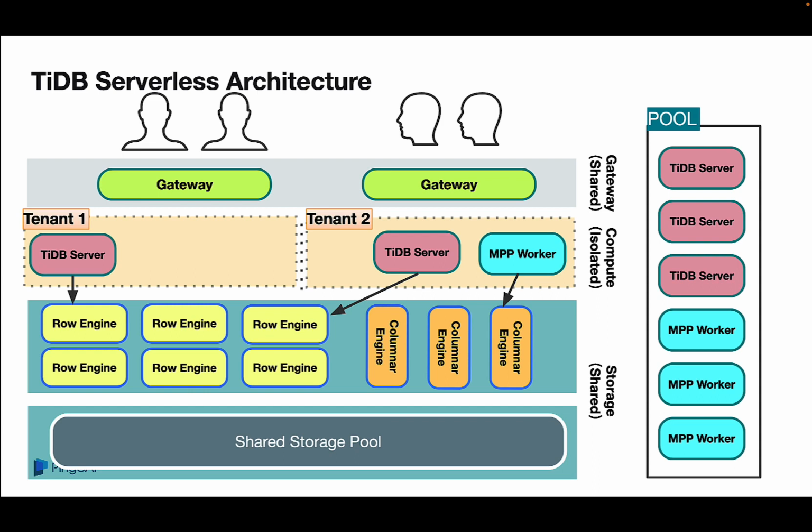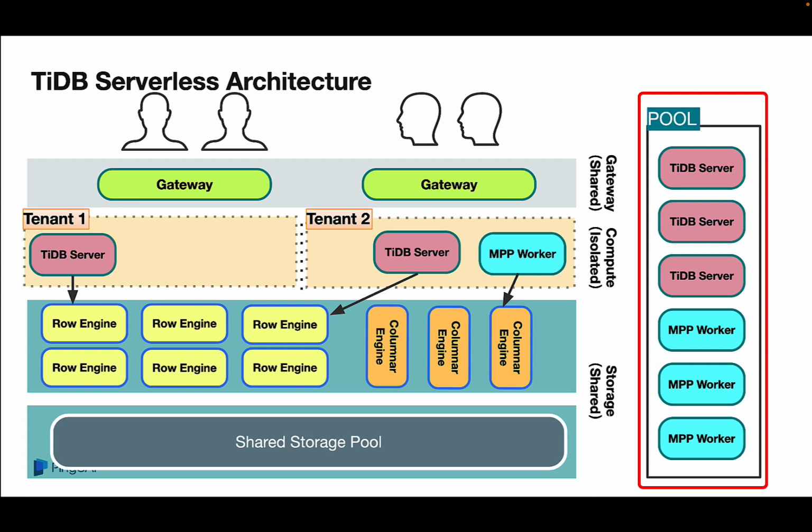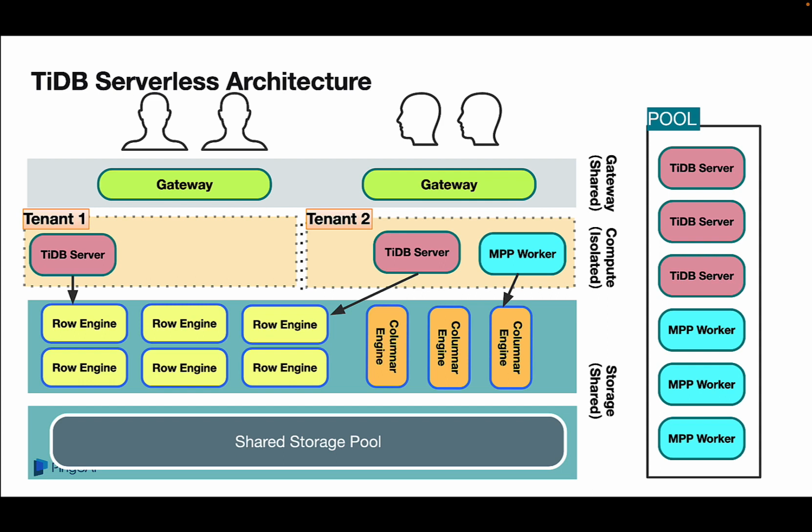TiDB Serverless is built on the evolution of an architecture that separates the compute nodes and storage nodes of the TiDB database. Let's first take a look at the compute nodes. The compute nodes are composed of two parts. One part is the isolated compute nodes, where each database tenant can only use the allocated compute nodes, also known as the SQL layer. The other part is pooled compute nodes, where the compute nodes are in a resource pool and TiDB Serverless allocates compute nodes from the resource pool to tenants with high load.